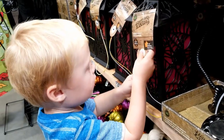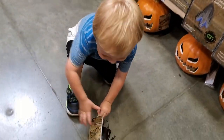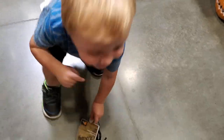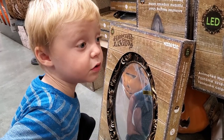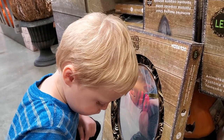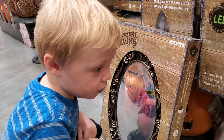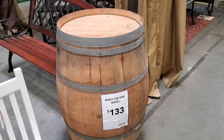Ooh, that's a spider light. Run away! Ah, talk of the bug. Oh, you got me so good. Look at this. What's it doing? It's doing a ghost. It's a ghost trapped in there. It says, beware. Beware. She sounds so sad. She's gone. Thank goodness. This is good to know.